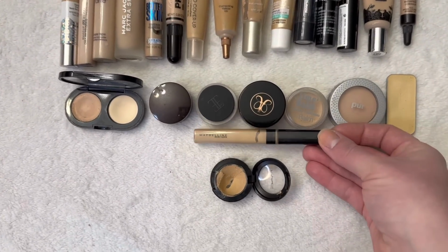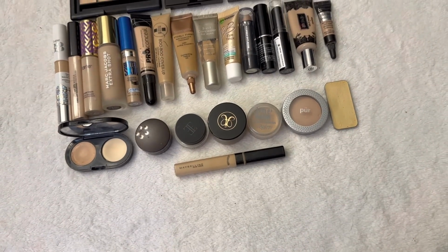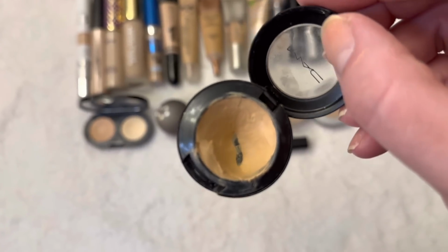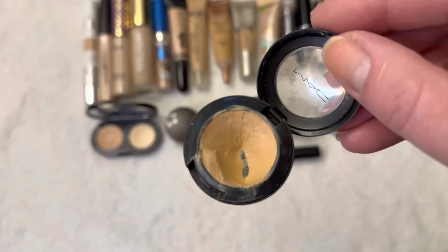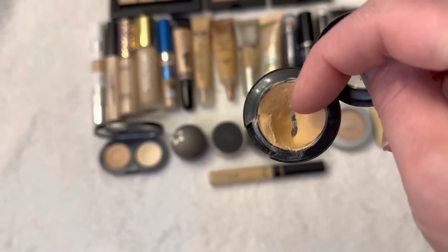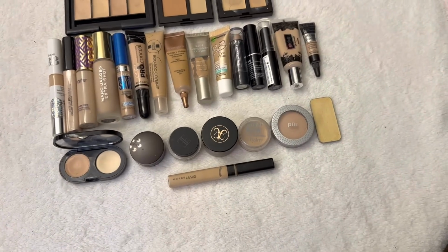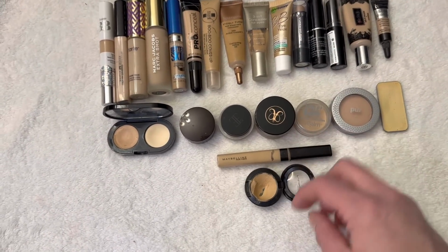I have a lot. I've also been working on this old MAC concealer. This is the Studio Finish concealer. I've had this for a while. I know exactly when I bought it. I'm not going to say it out loud, but it's been a while. I'm currently trying to finish that little bit of product so that I could have a spot from the center of the pan all the way up the side. This is in the pan. Sorry about the hair that got lodged in there. That's disgusting. But that is a really good concealer.